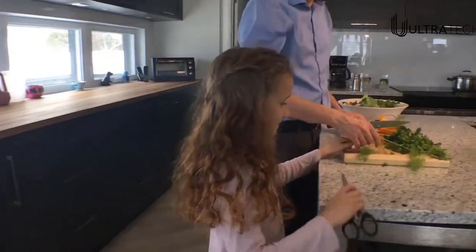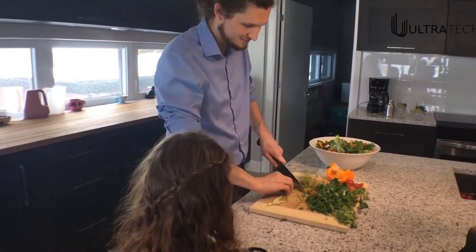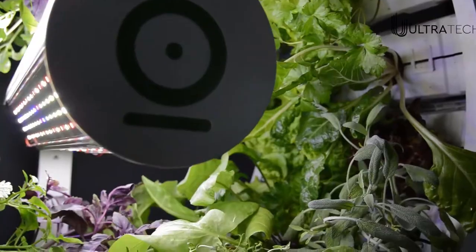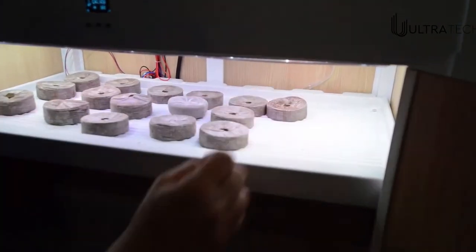And since it's indoors, you never have to worry about the weather affecting what you grow or when you grow it. Get perfect fruits and veggies all year round. O'Garden Smart is easy to use. Simply place your seeds and growing cups in the nursery cabinet below.